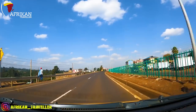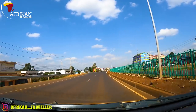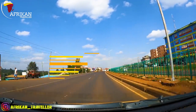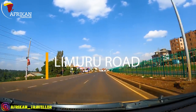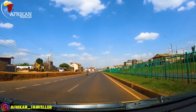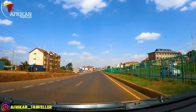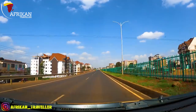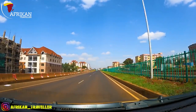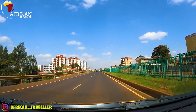So we're heading towards Ruaka, and the stretch that we are in right now, apart from being Western Bypass, is also called Limuru Road. This is the main road to Limuru Town. So as you can see, guys, there's no footpath all the way from Ndenderu. People are crossing above the barrier or creating space between the barriers just to cross from one end to the other.